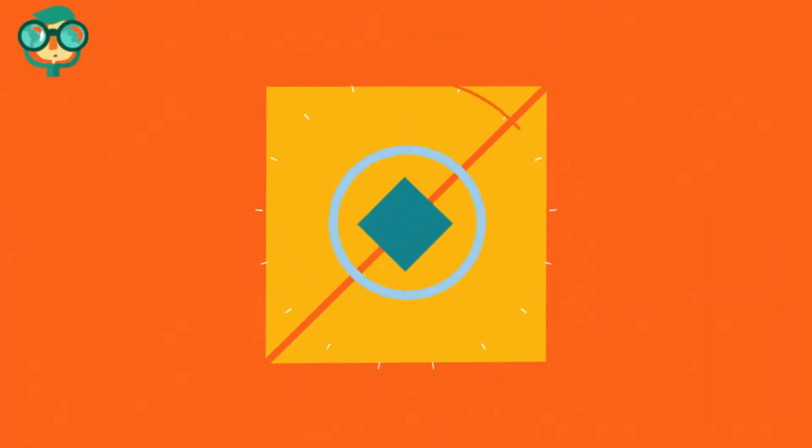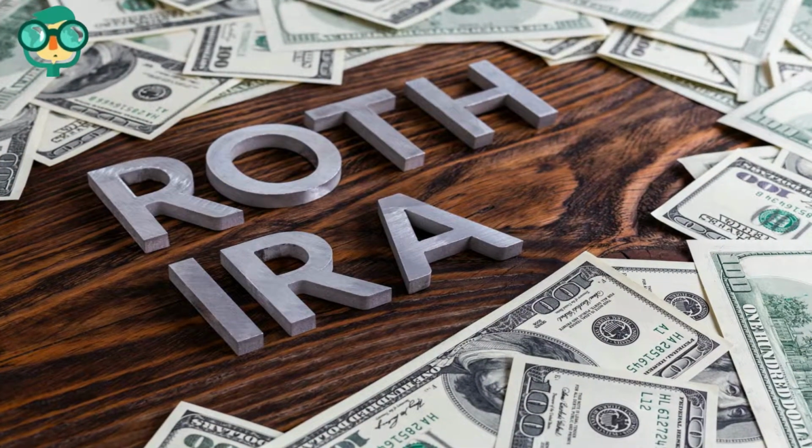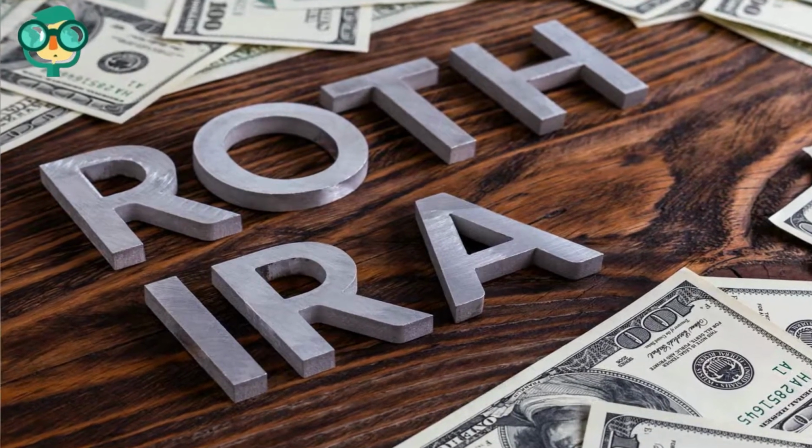Today, we will talk about how to withdraw Roth IRA contributions. Let's have a look at the details. A Roth IRA is subject to special rules that do not apply to other types of retirement accounts.